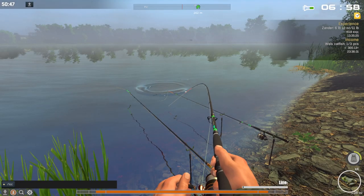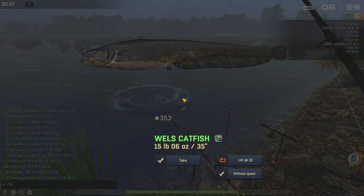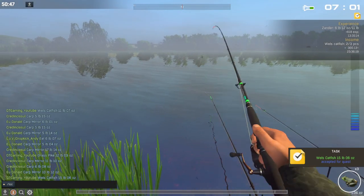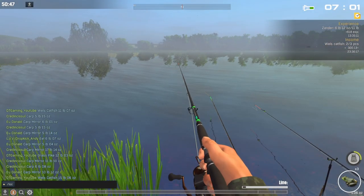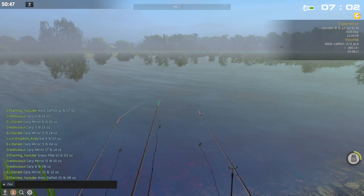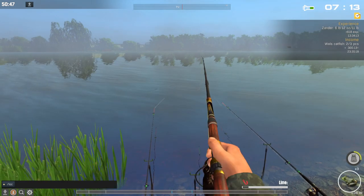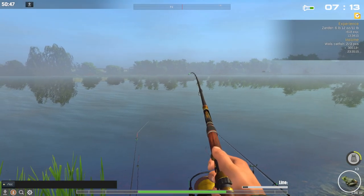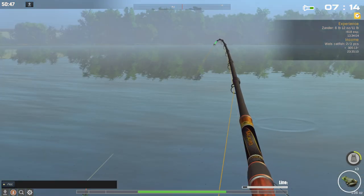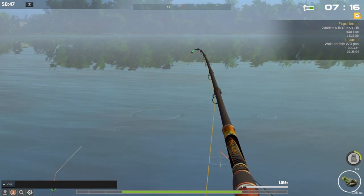What we got here? Another kitty. Last frog passed. Fish on. I have heavy fish, so it might be the fish I'm looking for. Oh, it's a 98-pound setup here.